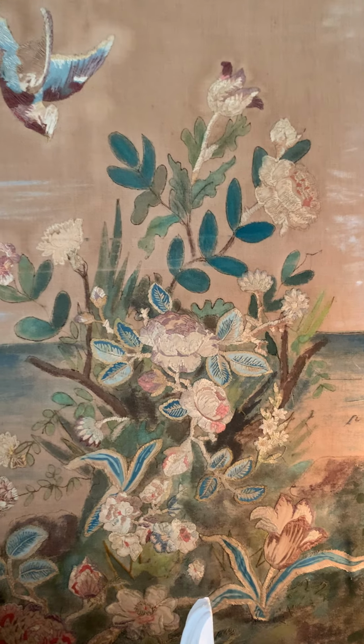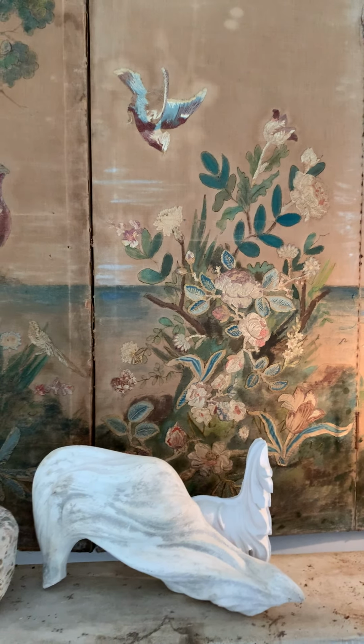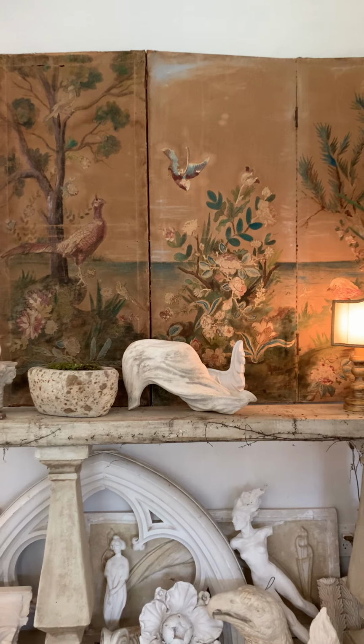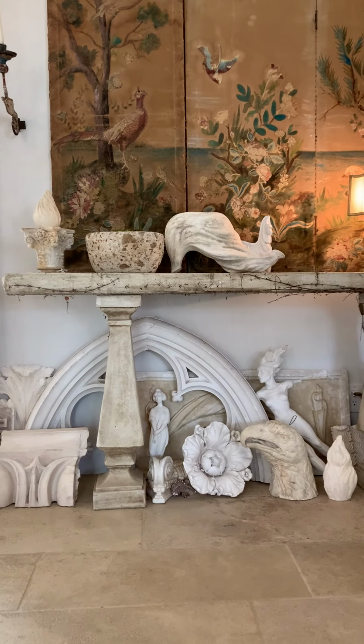And then a lot of plaster pieces from Steve's family's Giannetti Studio, plaster studio back in Washington, D.C. We just have a little homage to Steve's heritage over here.